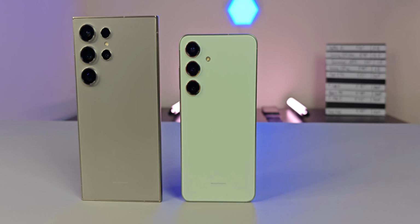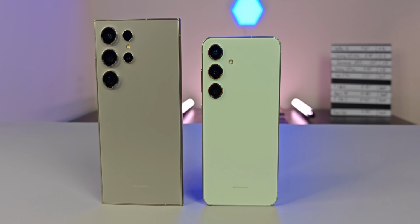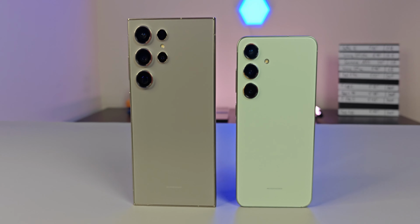And the next one is the overall size of the phone. Now, comparing them side by side, you can easily see that the S24 is much smaller than the S24 Ultra. Now, that's not always going to be a positive thing for everyone. Some people really want the bigger screen and some want the bigger battery. But there still is a market for smaller phones. And in terms of preference, I prefer the smaller phone as well.